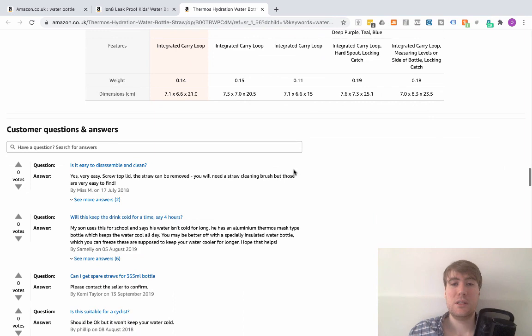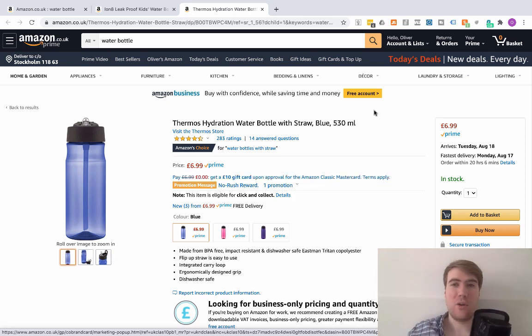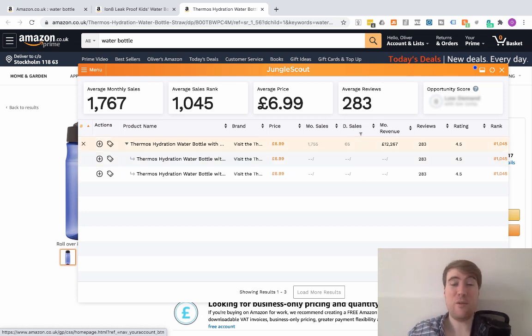Okay. So let's see what Thermos has done wrong with this listing and see how we can improve it. So first thing to note is, look, they're not doing bad, all right? They're not exactly failing with this product. That's the caveat I want to point out. They're doing £12,000 per month in sales with this product, okay? Any guesses for why they're doing so well with their product, even though the listing is terrible?